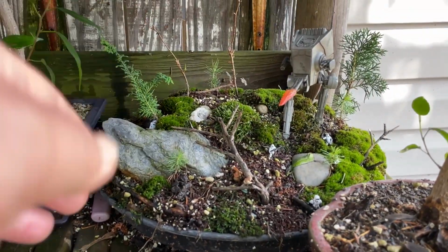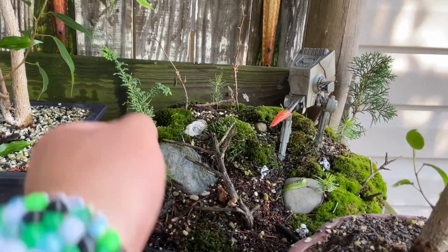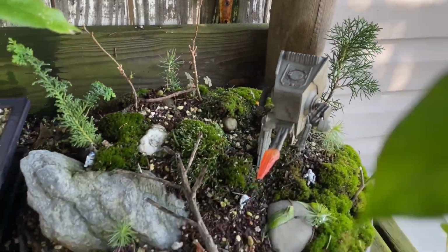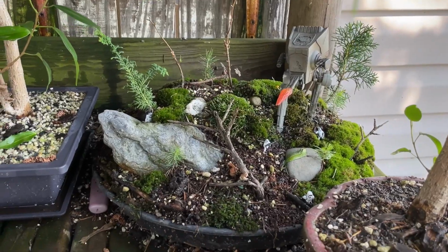And then finally back here we have our Battle of Endor penjing. So it's doing okay. Some of these dawn redwood ones aren't doing so well, but it's surviving. We'll see how they grow. If not, I'll replace them in the future.